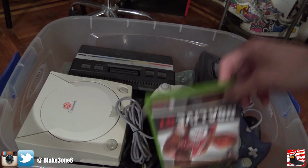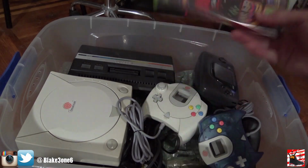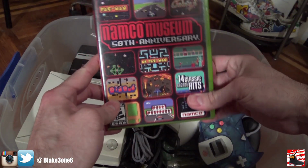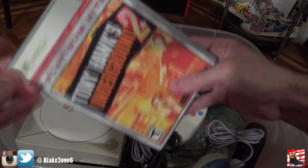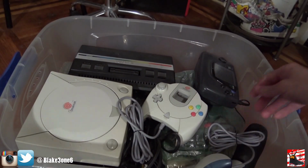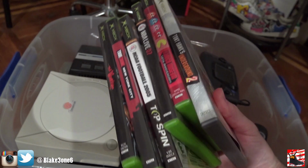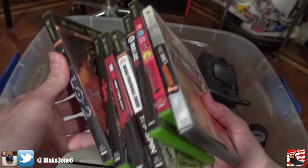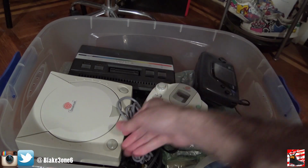We got some more Xbox games. We got an NBA Live 07. We got a Namco Museum 50th Anniversary. And we have a Tony Hawk's Underground 2. I believe this is my entire Xbox game collection growing up right here. These were all my games for the Xbox. But anyway, there's a lot more stuff in here.